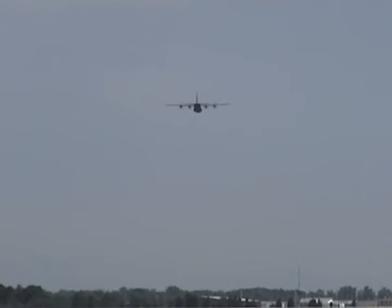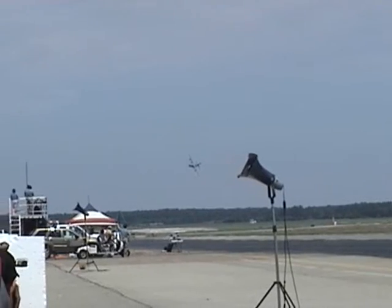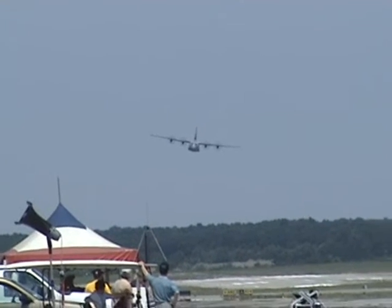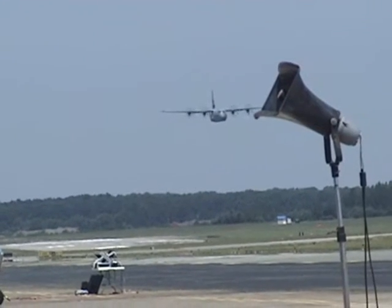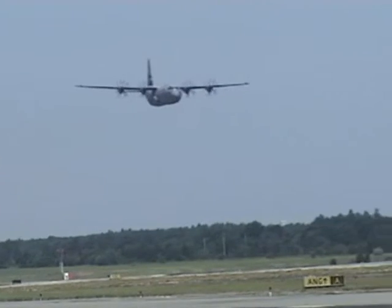Major Driscoll's father was in the 143rd for 15 years, flying the C-130J. You can give a round of applause for that. Well, hold your applause because there's more to come to hear about the other 2 crew members on board. Right now they're lining up for a high-speed pass. They're going to be coming by at over 300 miles an hour. The mighty Hercules.